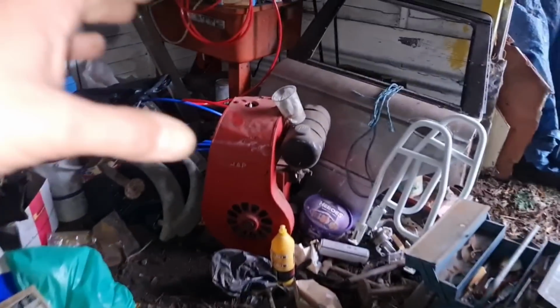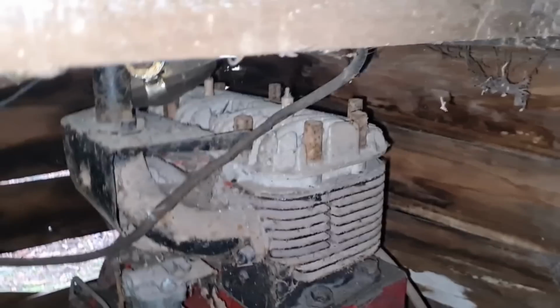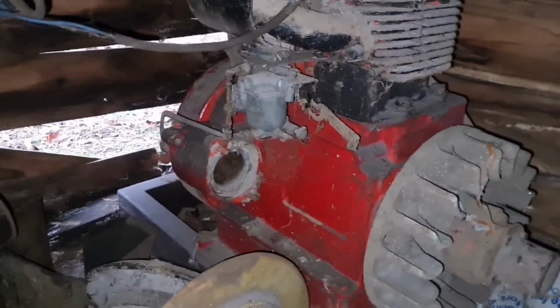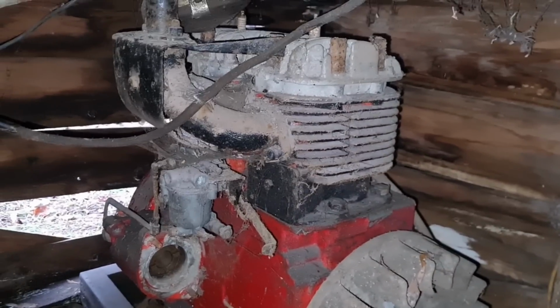So we got that. We got this SR1. We got this big Jap. You can see, aha, talking of big Japs. Do you remember that magneto I did the other week? I did a 2-cylinder magneto. That's for this bad boy. Now this is another Jap. But she's a big one. She's a Model 55 twin-cylinder air-cooled.